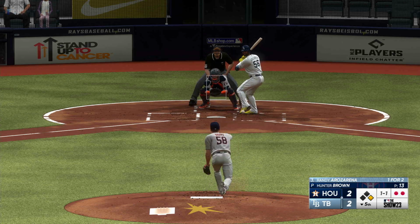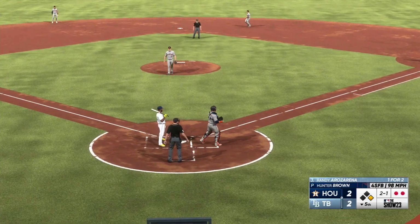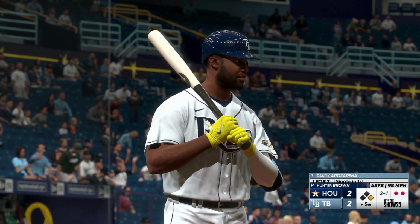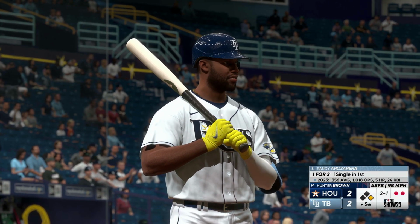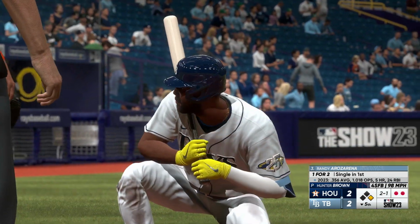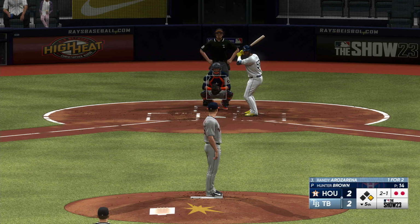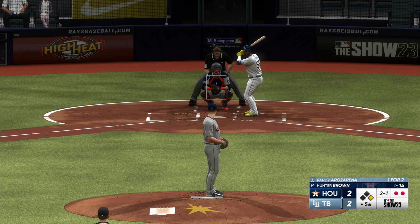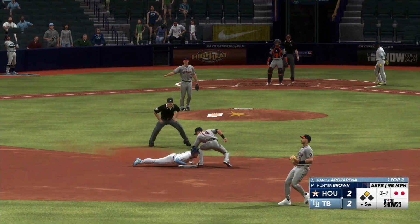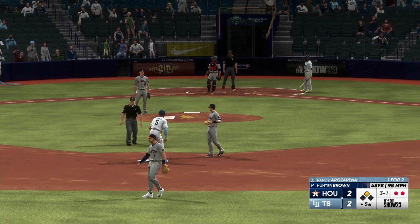So digging in, Randy Arozarena. 2-1. And a pitch out, but no steal, and it's ball 2. Runner! Here goes the runner. Pitch is high. No, that's up. And safe. It's a stolen base.